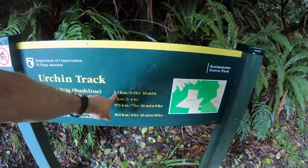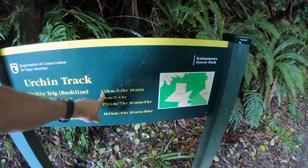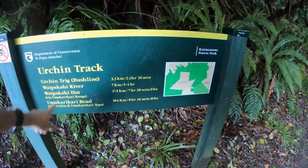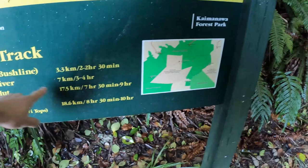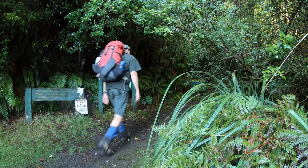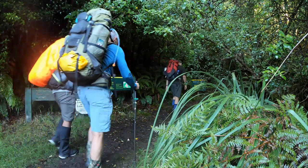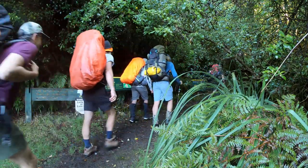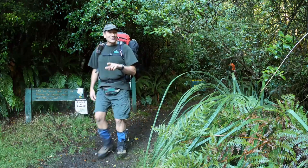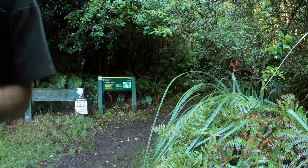Okay, so we're heading to the Urchin Trig initially, so we've got another 2.5 hours ahead of us, and then we're going up the Waipakihi River, so that's another 3 to 4. So we've got a good 7 hour day ahead of us. This is the start of doing twice as many k's as anybody else.